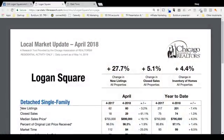All right, so the Chicago Association of Realtors puts out reports every month. Now, the latest report is for April. The May report won't come out for probably another week, but the information is cumulative and still relevant. So anyway, let's take a look at this. The Logan Square community area contains the Logan Square neighborhood, Palmer Square, and Bucktown.